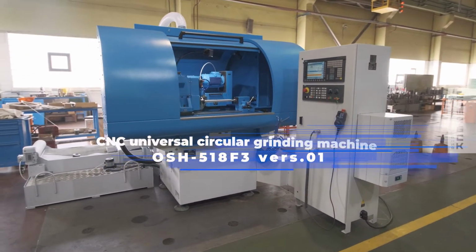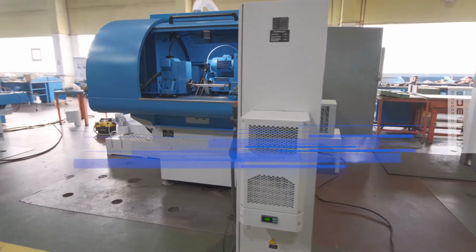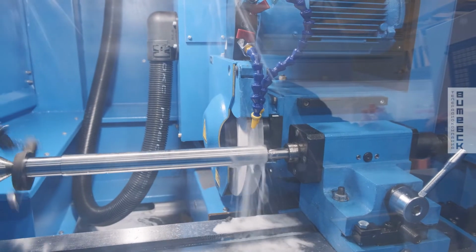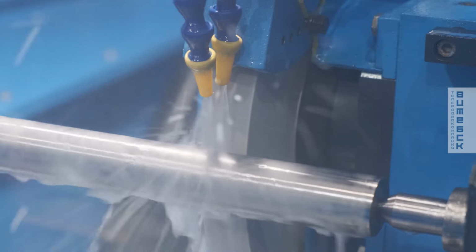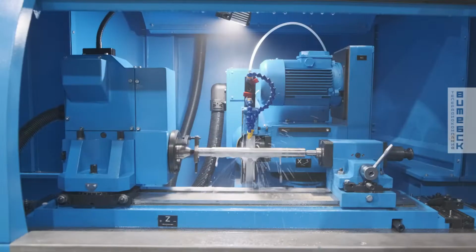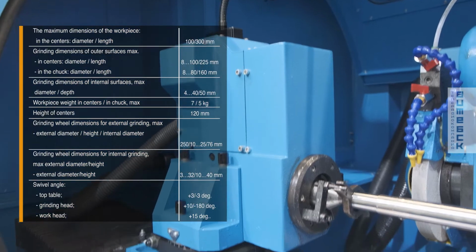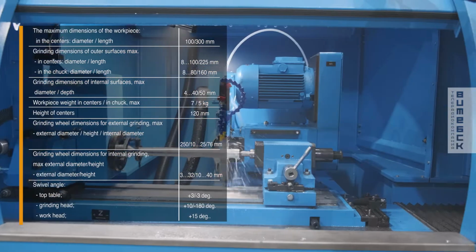CNC universal circular grinding machine. The machine is designed for grinding of cylindrical and conical outer surfaces and inner surfaces of shaft and ring type parts made of heat-resistant alloys. The machine is equipped with a rectangular table moving longitudinally. The workhead with an electric drive, the tailstock, and the dressing mechanism with a single-point diamond are installed on the table.